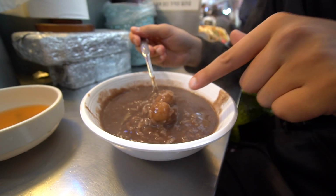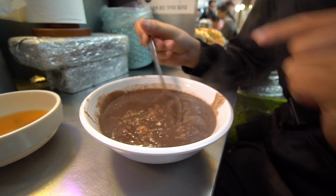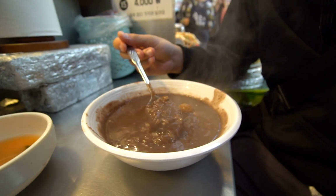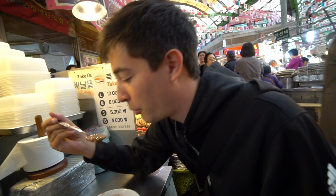And then there's some little chewy balls in there. I'm not exactly sure what they made it of, maybe tapioca. I'm not exactly sure. Let me know if you know down in the comment box. So let me get some of this. I'm just gonna try the broth and the rice by itself, and it's steaming hot.